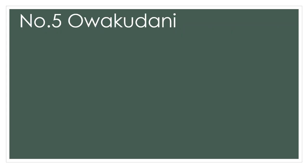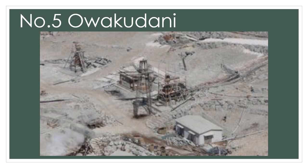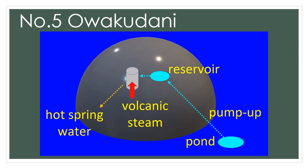Number 5. Owakudani. In Owakudani, we can see the man-made devices and pipelines at the bottom of the valley. Hot spring water is made by a mixture of pumped-up water and volcanic steam and is delivered to make up for the shortfall of hot spring water.